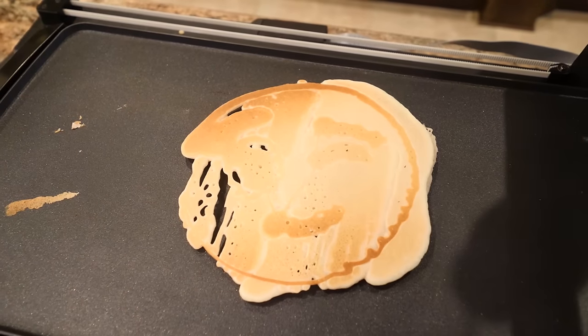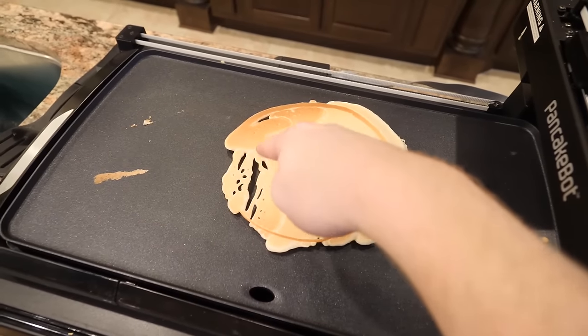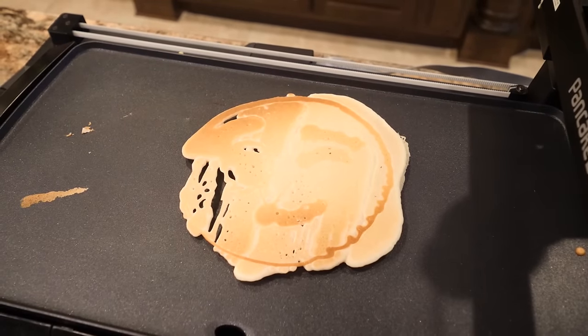Now that is a pancake I'm okay with eating. That looks pretty good. Honestly, I know it kind of messed up on the side of the face, but you know, we can call this a winky scar face.